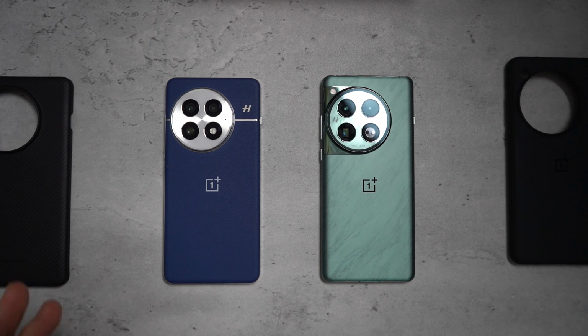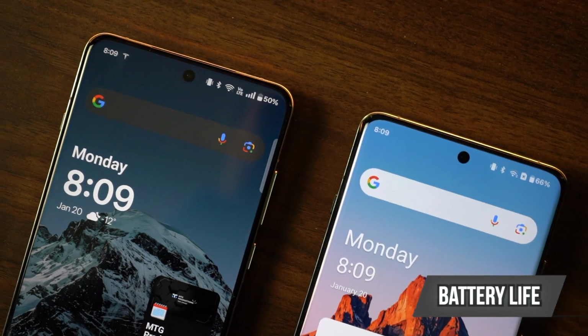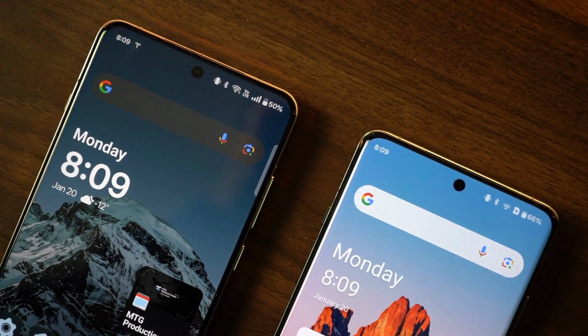Now moving on into the battery department. Again, both of these are champs, but the OnePlus 13 performs slightly better, and that makes sense.